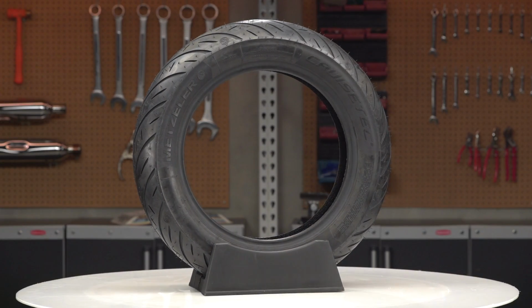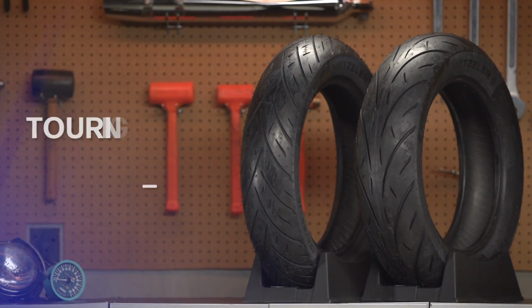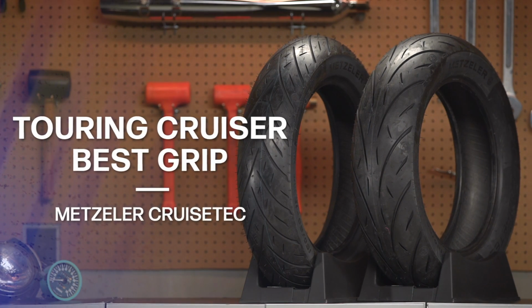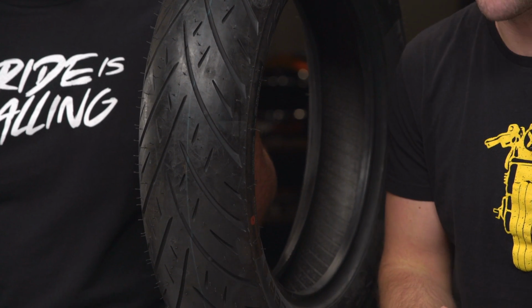The Metzeler Cruisetec tires will run you about the same price as the Michelins, and you'll probably only get about 12,000 to 15,000 miles out of the rear, but they do offer improved grip. Think of these as somewhere between the Shinko 777s and the Commander 3s.